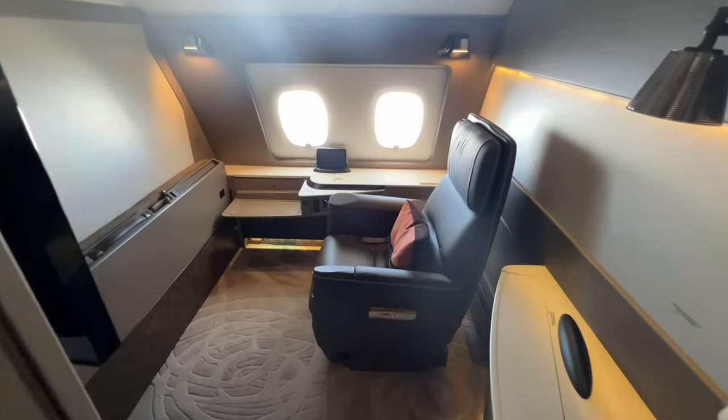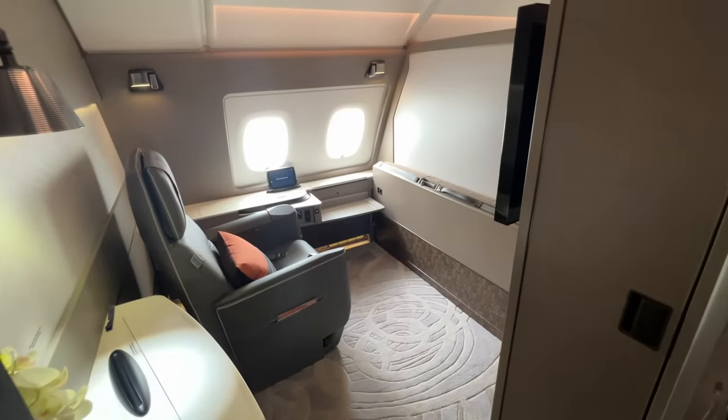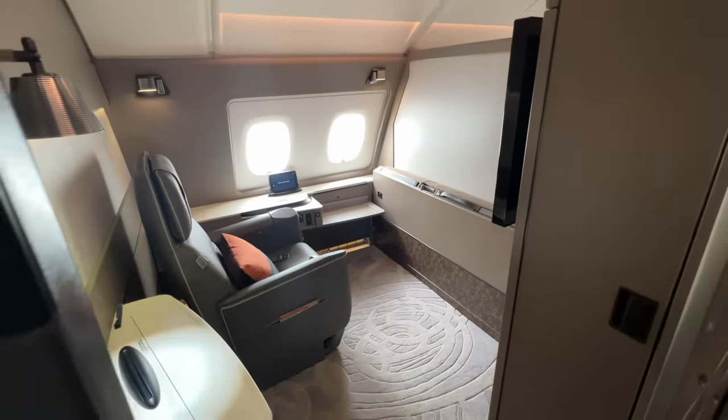Both row 3 suites were actually unoccupied on this flight, however I'd advise against choosing them if you can. They're noticeably smaller and close to the galley, I mean they'd still be wonderfully luxurious, but I'd try and score row 1 if you can.